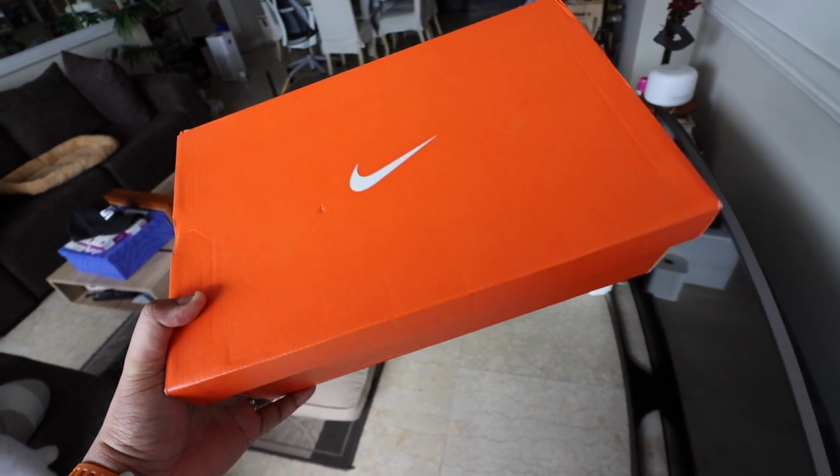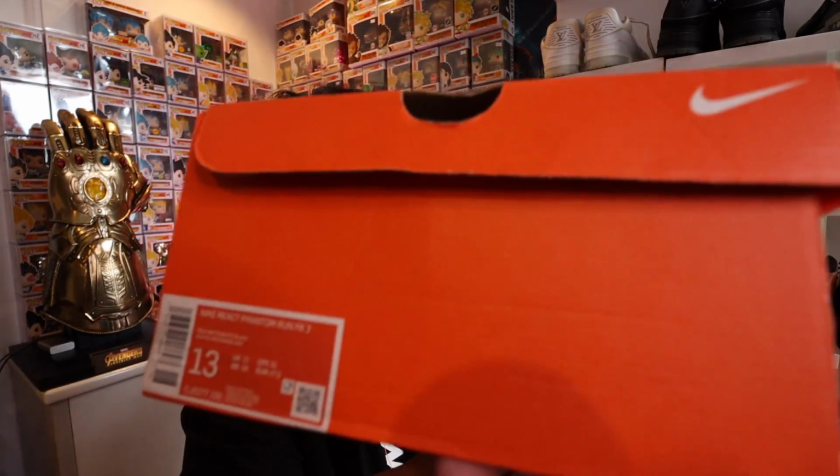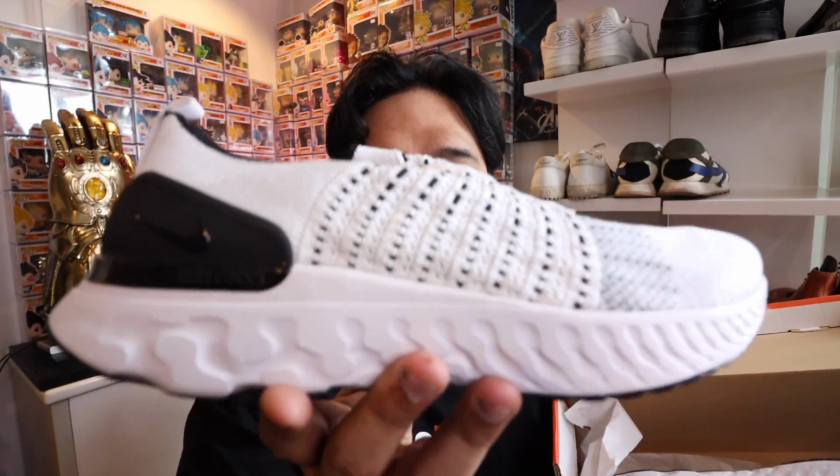I have 2 sneakers that I want to share with you guys, both of which I got at 50% off. The first one is this, which is the Nike React Phantom Run Flyknit 2. So to those who don't know, this is like the Nike Epic React Flyknit, but without laces. So bam, this is what it looks like.